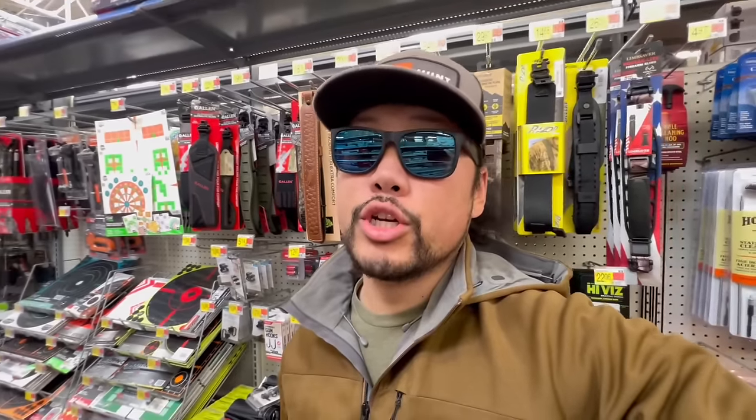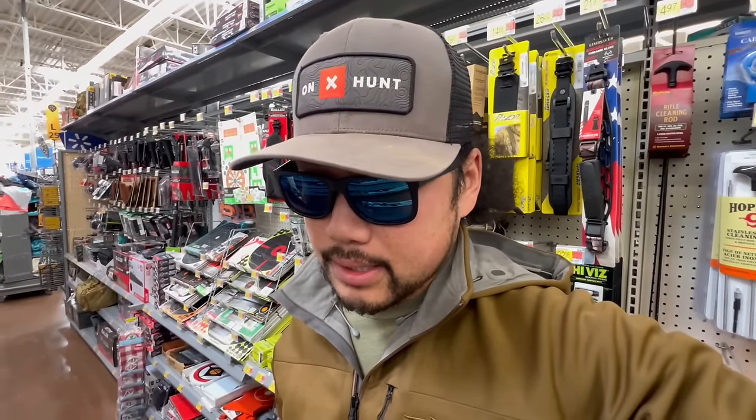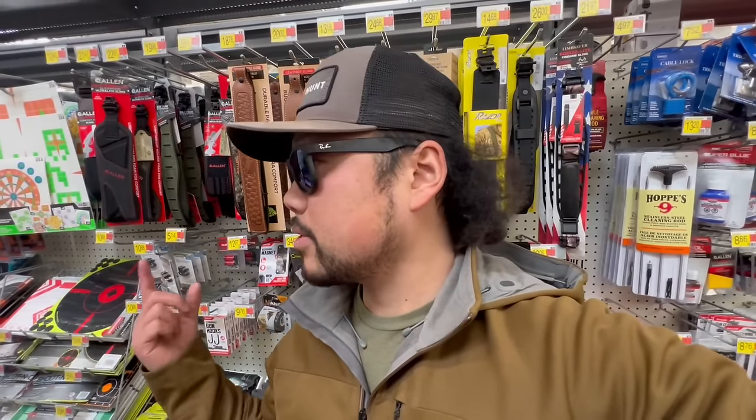Again, I'm a huge noob when it comes to all of this air rifle stuff. So for all of you air rifle junkies, drop comments down below. Let me know if I bought a good one. I'm just gonna go with this and hopefully it's gonna be a good little small game air rifle for myself. But I'm gonna have to pick up some targets as well as some pellets.